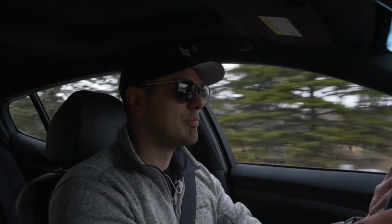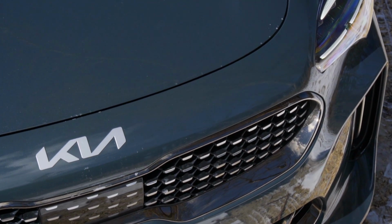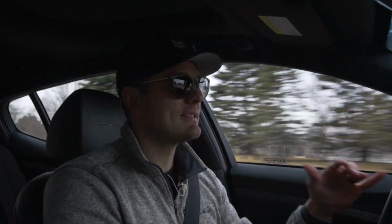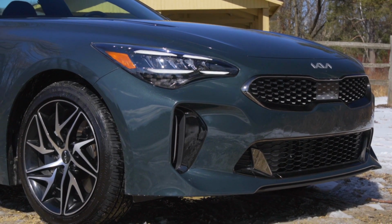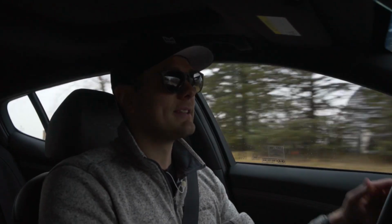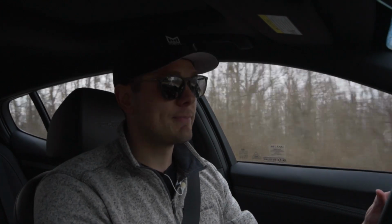Under the hood here, we have a brand new engine for this GT line. Gone is the engine that originally debuted with the Stinger back 5 years ago. We no longer have that 2-liter turbo 4-cylinder. We now have the same 2.5-liter turbocharged 4-cylinder that you get in the Genesis lineup. And it's a good improvement because it brings power figures up over 50 horsepower to 300 horsepower and 311 pound-feet.